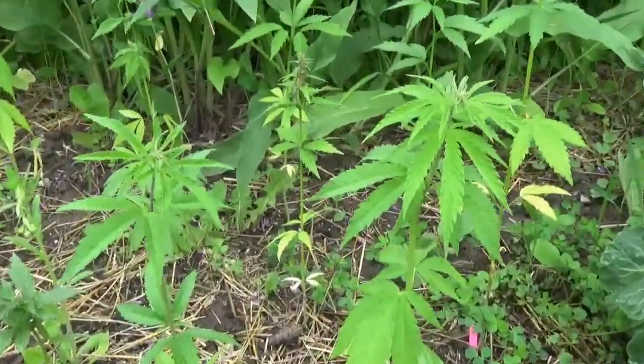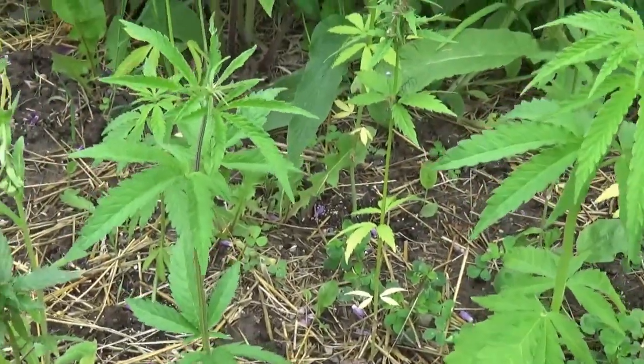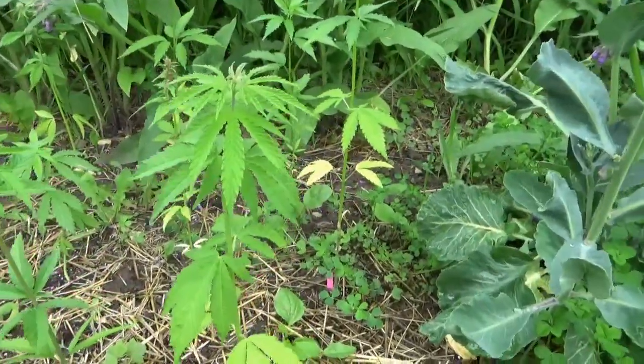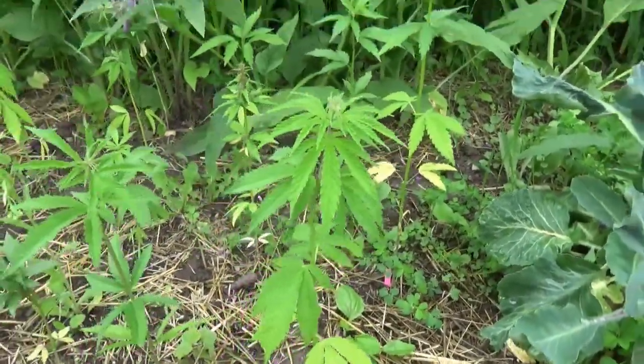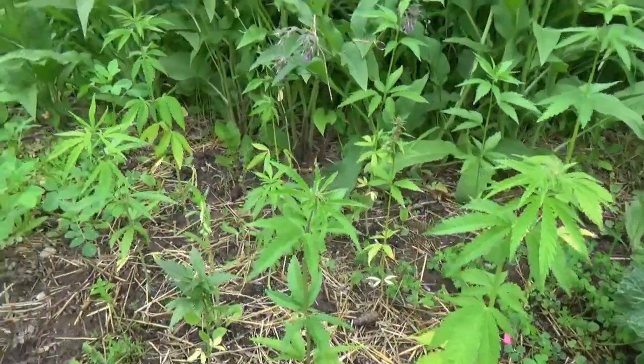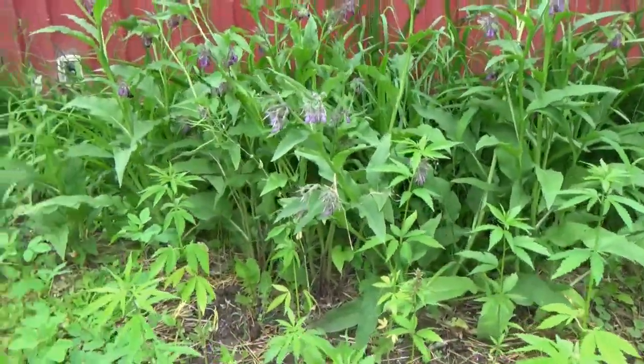Like, I like to think of it as like decaf coffee or non-alcoholic beer, because it doesn't get you high. So just like decaf coffee doesn't give you the caffeine and non-alcoholic beer doesn't get you drunk, same deal with these hemp plants.